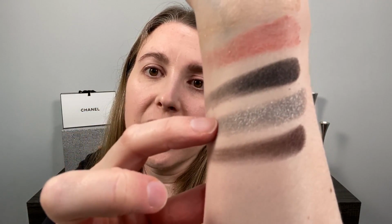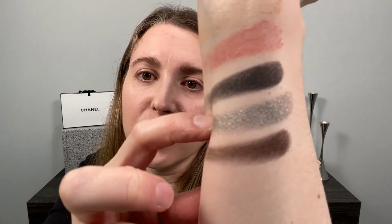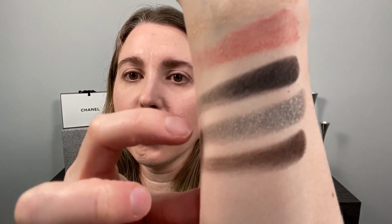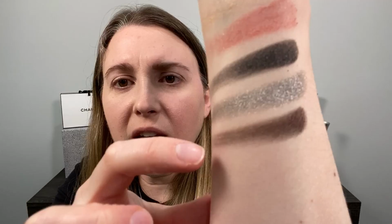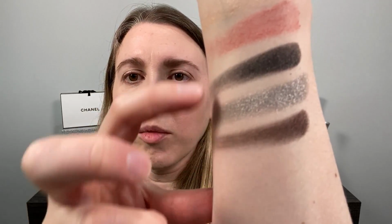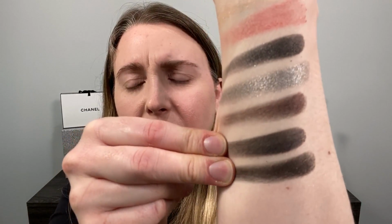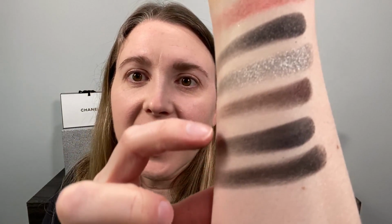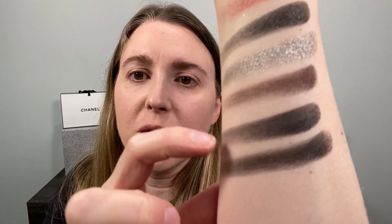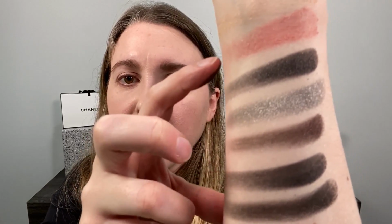Obviously, the silver shade is going to be more of a metallic shade. You can see how strong that is. And the others are not even really a satin. They're really more of a matte with a little bit of sparkle in them. Okay, these are the bottom 2. Oh, I meant to show you my fingers. Anyway, we have a deep navy blue and a black. And again, these are going to be more matte shades with just a hint of sparkle in them.